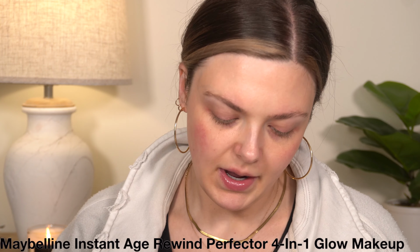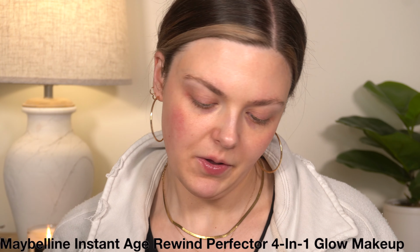All right, we're gonna get started. So I think I want to use drugstore makeup today. I like to do an all drugstore get ready with me every now and then. So I pulled this out. I haven't used this in quite a while. It's the Maybelline Instant Age Rewind Perfector 4-in-1 Glow Makeup, and this is the shade Fair Light. I've used this a few times and I like it okay. It's not like a favorite for me.